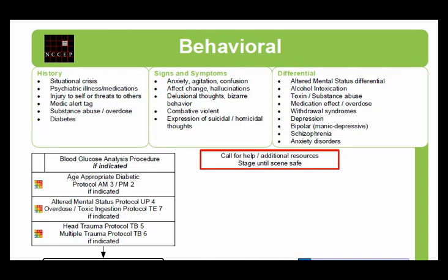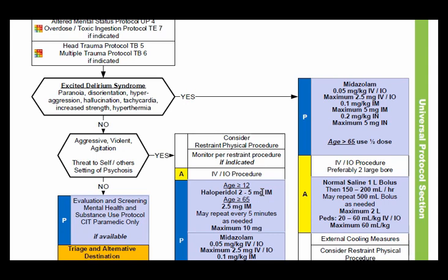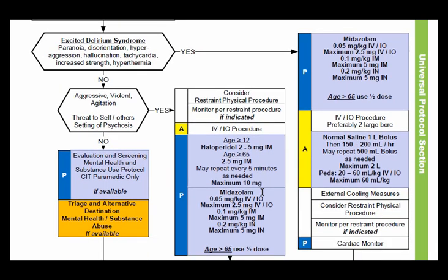Next protocol we want to review is UP6. This is the behavioral protocol. Again, want to go through and review the options that we have for medications and trying to control the patient that is having some type of excited delirium, where we go directly to Versed and note the maximum doses that are listed out here, and you've got IM versus intranasal options. And then for age appropriate use, you have half the dose as mentioned here.